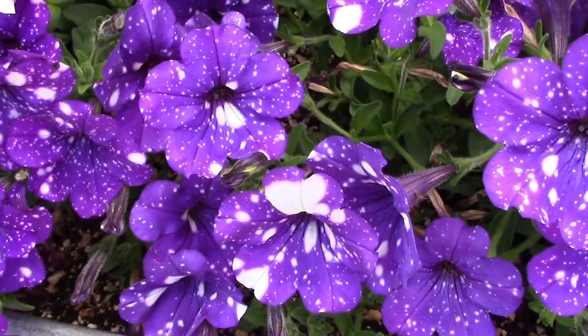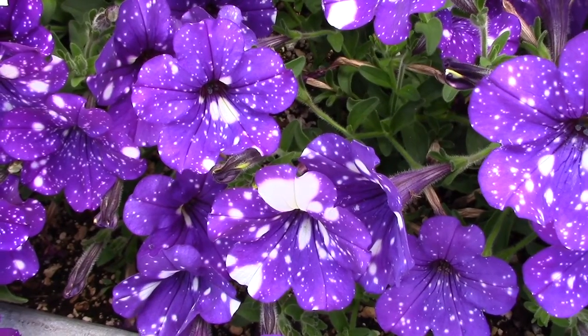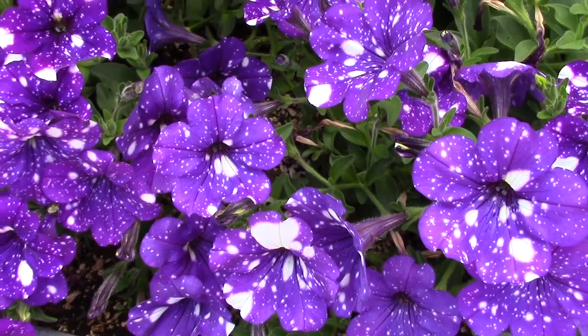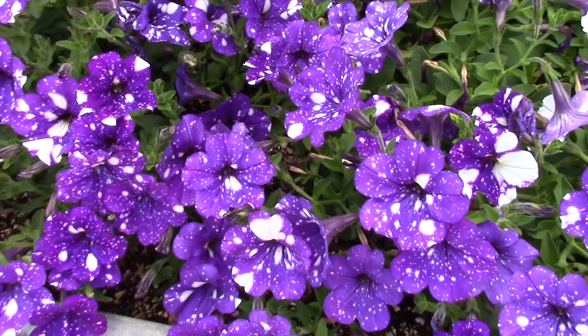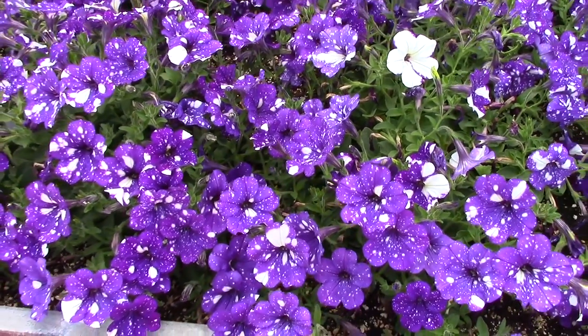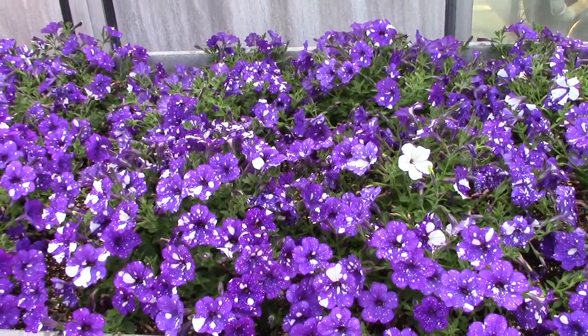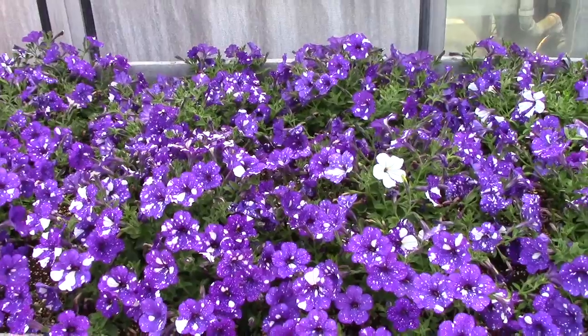It's Thursday, June 30th, and I'm showing you some sights of what we have coming along for next week. I'm just looking at a display of Petunia Night Sky. Many of you have seen this, and this is in one of our displays.